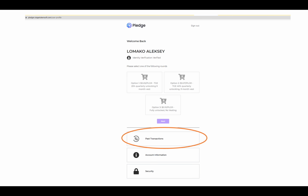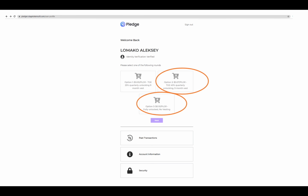Voila! Congratulations! You have just now completed purchasing the PLGR tokens. You can come back to the main menu and check your past transactions at any given time. You're also able to make additional purchases as long as you're not selecting the options you have already made purchases with. Now that wraps up today's tutorial, and I sincerely hope everybody has a very smooth purchasing experience.